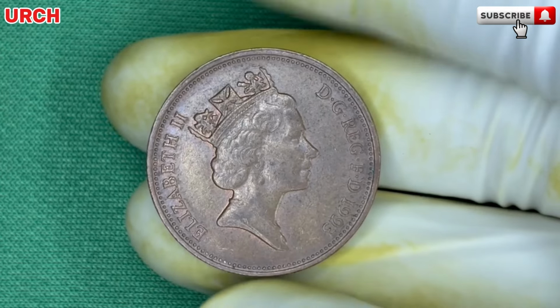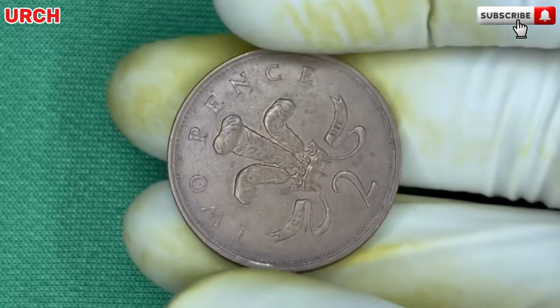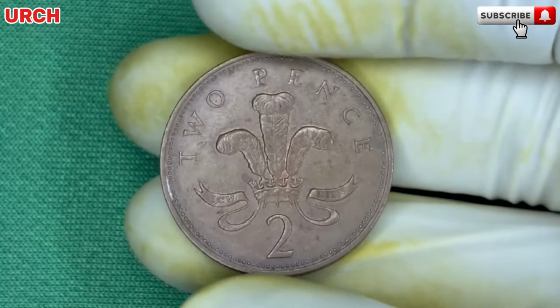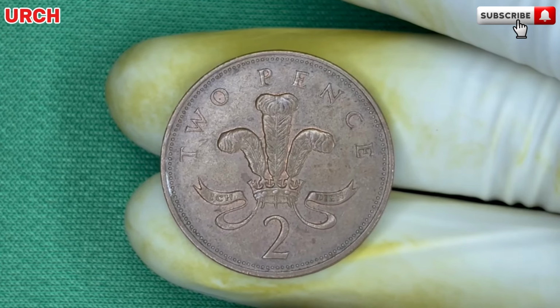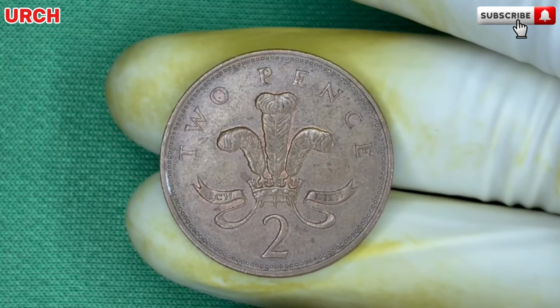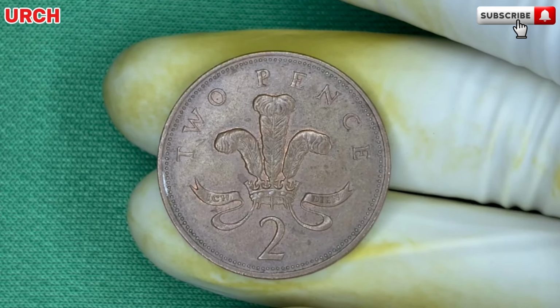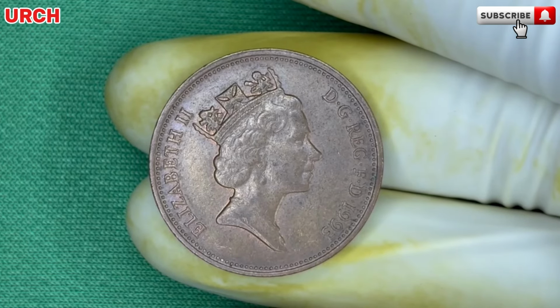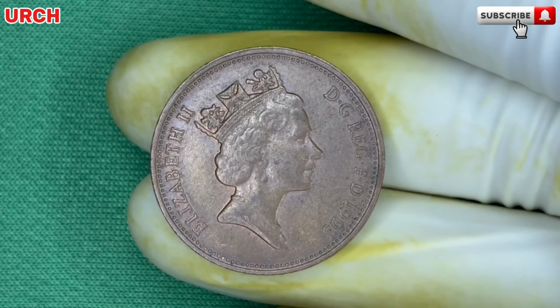Her image has graced the currency of over 30 countries during her reign. The constancy of her portrait on coins for over 70 years is unmatched. Each of these coins, no matter how small, carries a sliver of British heritage and monarchical history. The 1993 2-pence is a tiny time capsule, preserving not only the image of the Queen but also a moment in British minting history that will never come again.